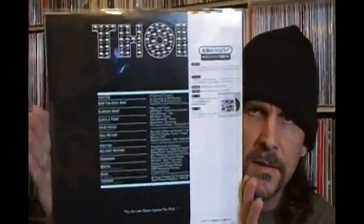And this is absolutely mint condition. And yes, this has the poster in it. I'm not going to open all these up, but yeah, so that's that there. Keep the Dogs Away, killer record. So that's that.